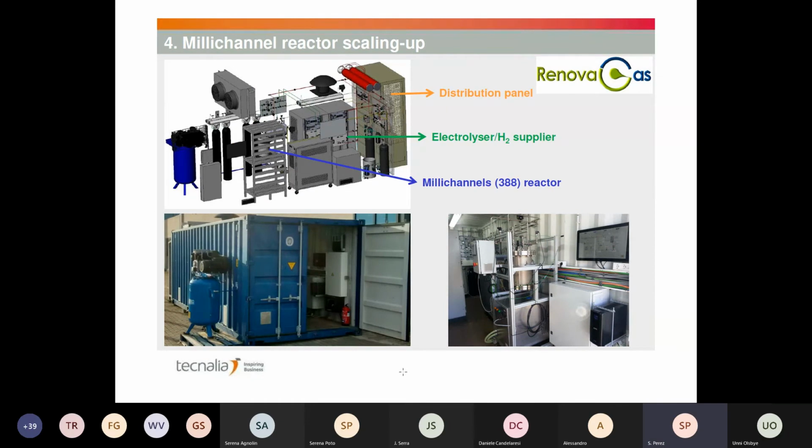So this reactor in the project was integrated into a pilot plant for the production of synthetic natural gas from biogas, using an alkaline electrolyzer for the production of hydrogen. In the figure, you can see the dimensions of the equipment of the plant, the millichannel reactor being very small compared with the electrolyzer. This plant operates continuously during 300 hours with real cleaned biogas from a wastewater treatment plant.